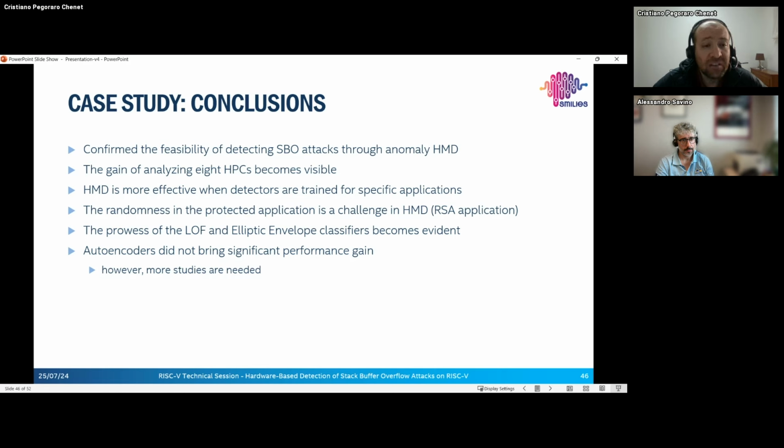Finally, autoencoders did not bring significant performance gains, but we performed tests with a specific configuration of autoencoder, and we think that maybe by tuning the autoencoder, we can have more gain from its use.